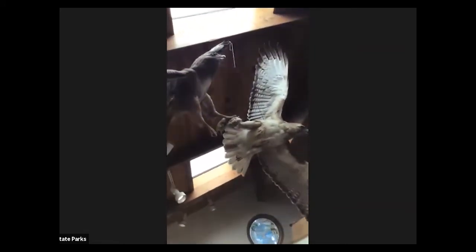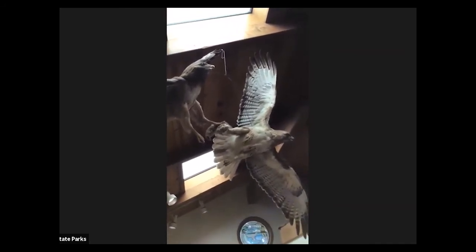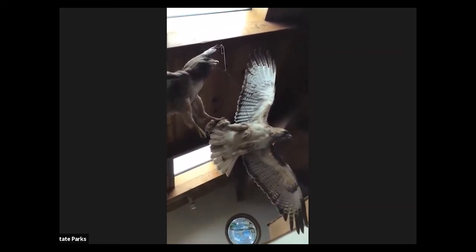Sorry, gopher. Rough time. Yeah, all three of them were found together like this, and they're preserved through a process called taxidermy so that we can keep telling their story. And we've been doing that for almost 30 years in this visitor center since I was junior ranger age.